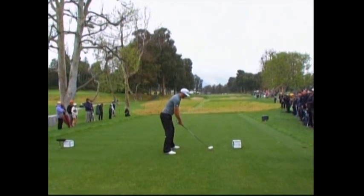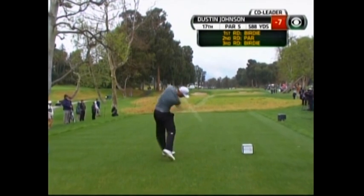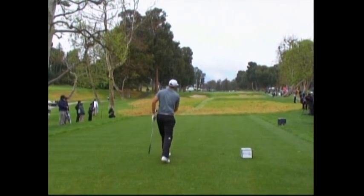17, the par 5. Dustin Johnson. Smack one up there, avoid the bunker on the right side. Good, Dustin. Oh my goodness. All depends on the lie. Left rough, but it's a long way up.